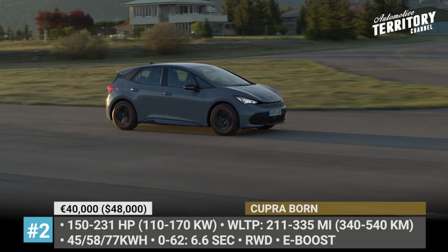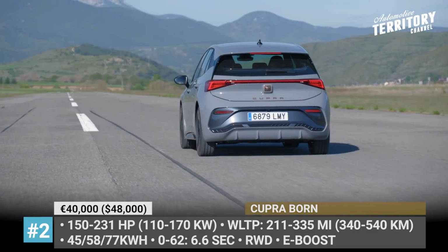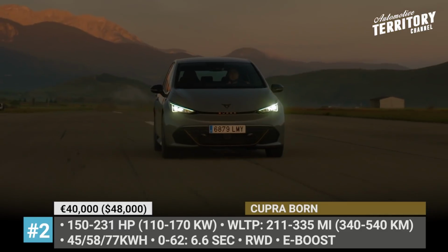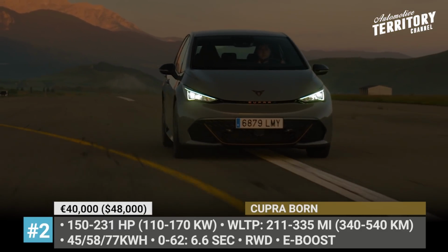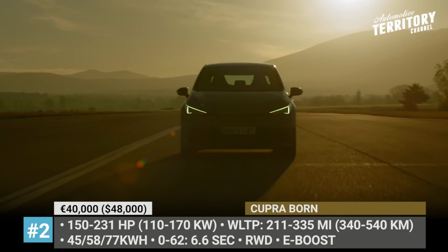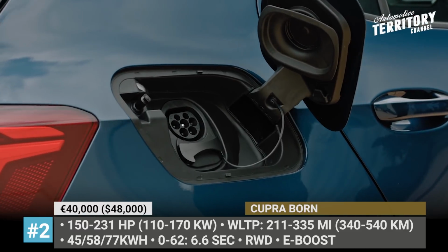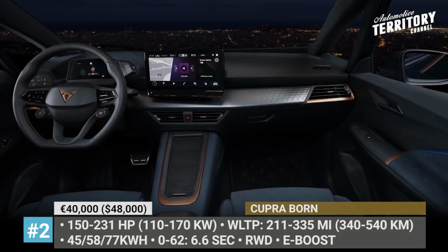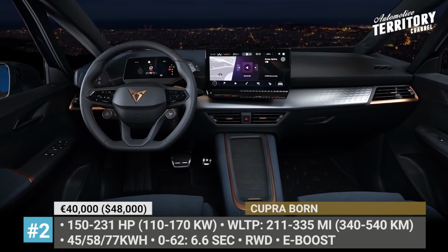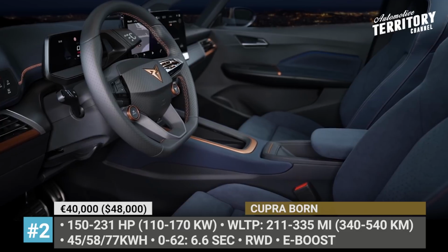The quickest of all Borns is the mid-tier model, and it is rated for 6.6 seconds 0 to 62. Other perks of the hot hatch include Cupra-developed dynamic chassis control with 4 modes, electronic stability control, and speed-sensitive steering. Finally, the hatchback rocks a sharp exterior look with signature copper accents, and gets a wide range of interior tech, from a 12-inch infotainment to an augmented reality head-up display.